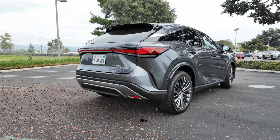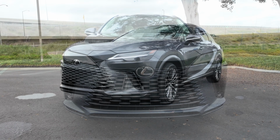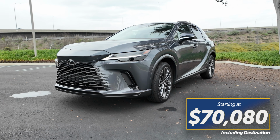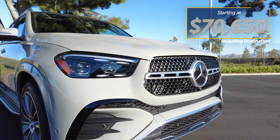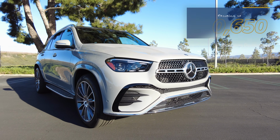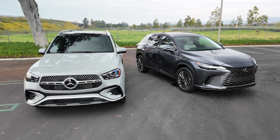Pricing. This is where it gets kind of interesting. Pricing on the RX 450h Plus starts at $70,080, which includes the Lexus $1,350 destination charge. The GLE 450e will cost you $70,650. That's when you add in the Mercedes-Benz $1,150 destination fee. Frankly, we're surprised that those numbers are so close.